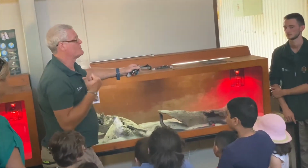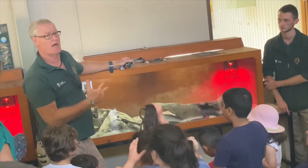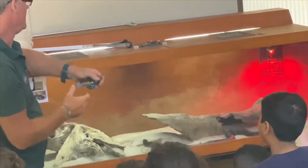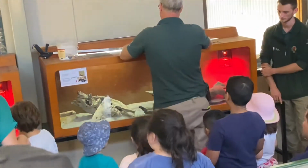They will eat mammals, birds. There's even photos of them eating trout. So they are quite varied in their diet. So he's actually going to come up and take. He usually bites and hangs on.